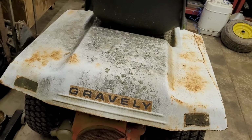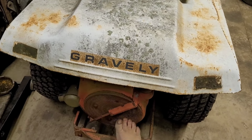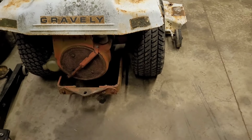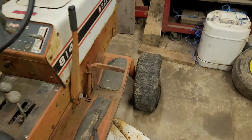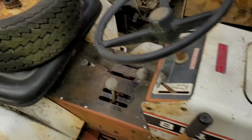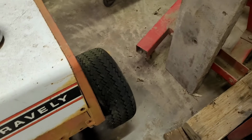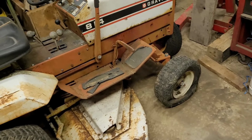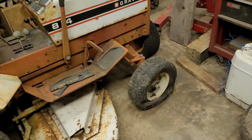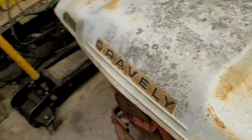I believe the engine does turn. Yep, engine turns. Seems to have compression, so it's not blown up. The other front wheel over here, well, it's MIA. Did get this wheel with it. I can put that on if I choose. Once I get this tractor running and driving and usable, I think the plan is going to be some 3 ribs or 5 ribs or something like that on the front, and obviously bars on the back so that I can use this tractor.